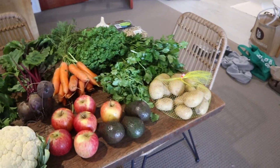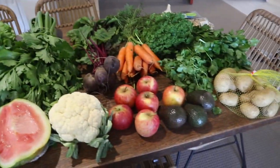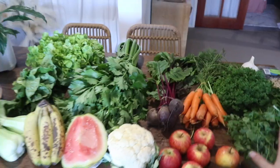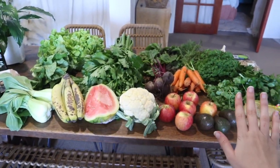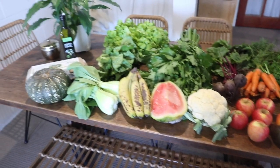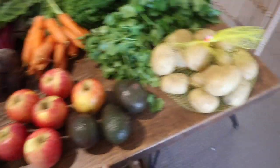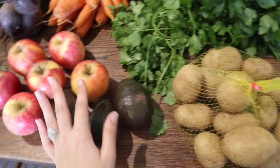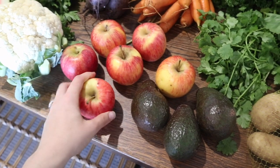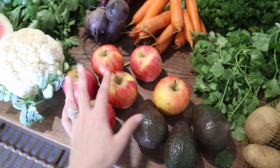Alright, so this is everything we picked up from the farmer's market. It is so many different varieties of fruit and vegetables, and the total for all of this, which is 100% organic, GMO, spray free, was $120, which is amazing. So we picked up some potatoes, avocados, some apples, and you know that they're genuinely good when they still have the dirt on them, so I do have to go through and wash these.